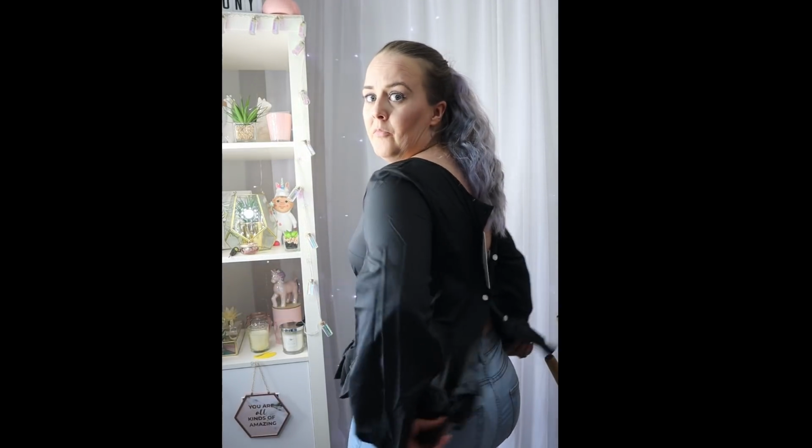Okay, so this is the next top. I got it in black and white. I've only actually done up one button at the back because one, it's hard, and two, this feels quite small. I don't think this is flattering for me.